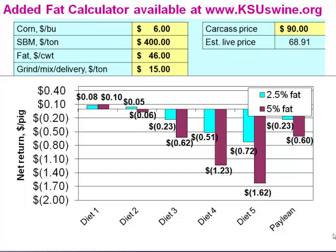Well, now we're dealing with fat that hovers around 50 cents a pound. And while corn went up, fat has too. But generally that relationship of, since corn's more expensive, man, we should be able to feed more fat. Well, the problem is fat went up at a greater percent, and in most cases, fat's not economical to use many times of the year. And that's why many diets no longer contain it.